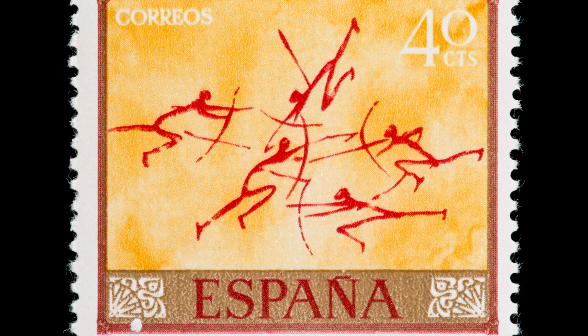This painting here from Cueva, these archers battling, is so famous it even made it onto a Spanish stamp, which is one to collect for the archaeology nerds.